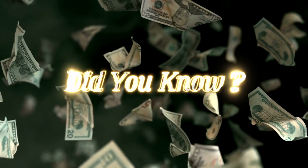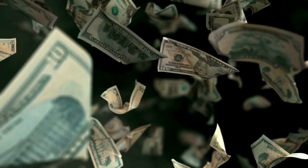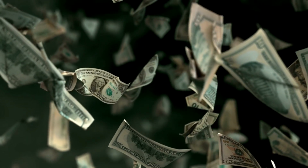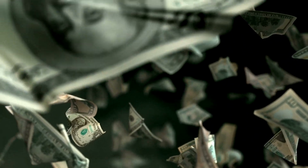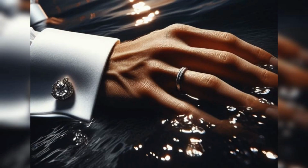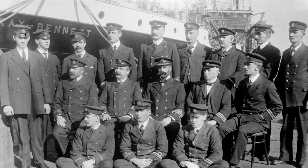Did you know that one body's recovery was worth a reward of around £175,000 or $223,000 in today's money? The crew kept a sharp lookout for Jacob Astor, the richest man on the Titanic. Astor was found and identified by his diamond cufflinks. The money was shared between the crew.